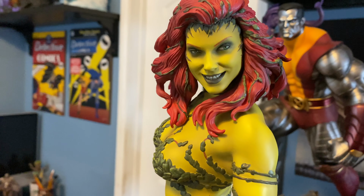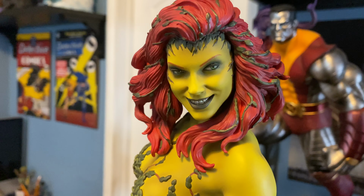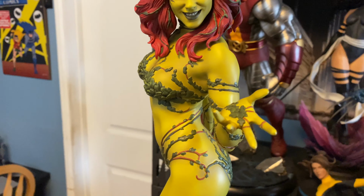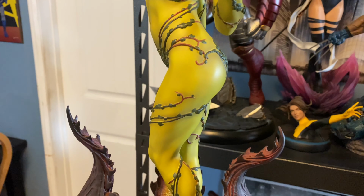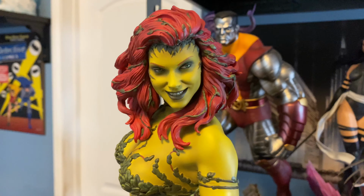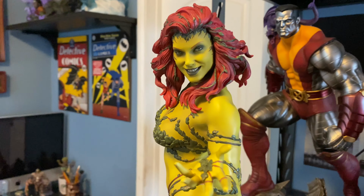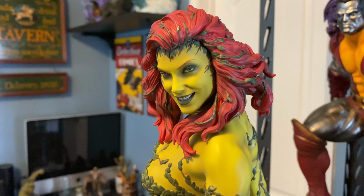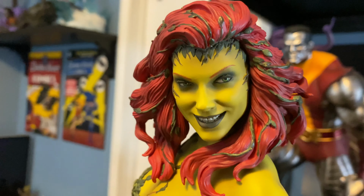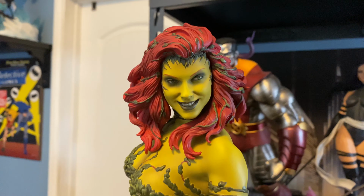One of the complaints was the plants creeping in from her hair onto her forehead. I don't see that as being at all strange, considering it's happening all over her body. Some people thought it looked demonic. Well, okay, she's a supervillain. I'm not sure that that's terribly out of character. I think it's a pretty nice portrait. No one talked about it looking mannish.